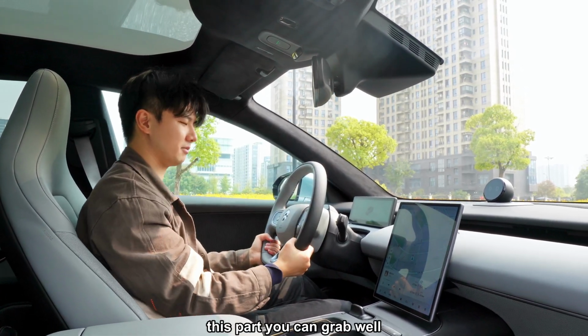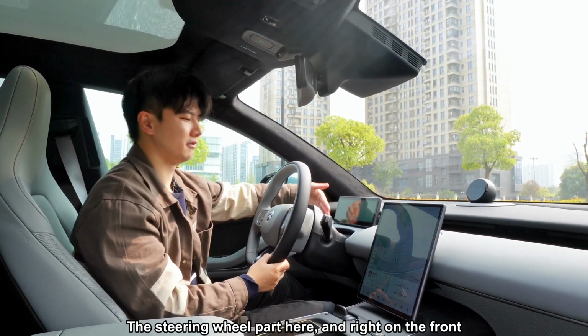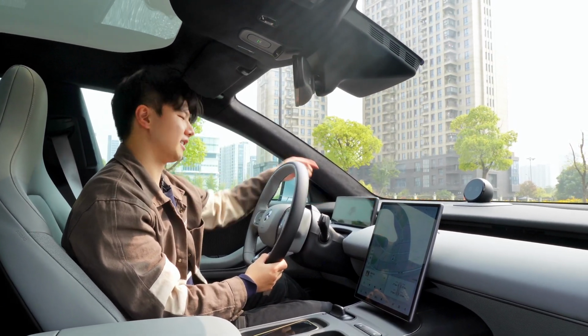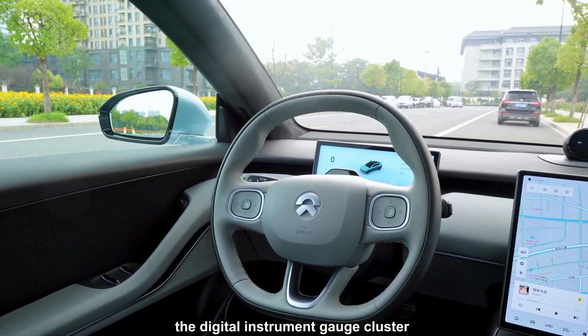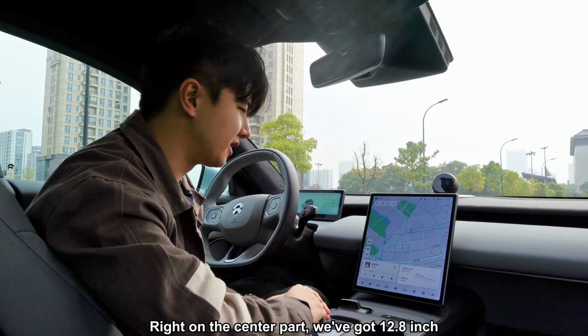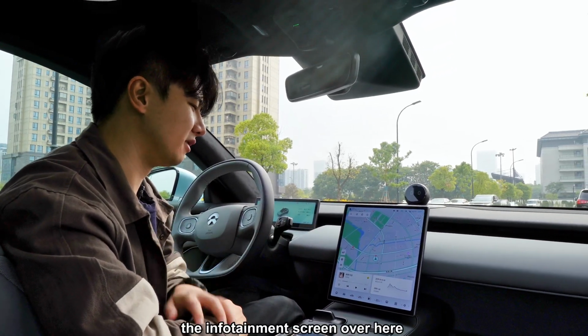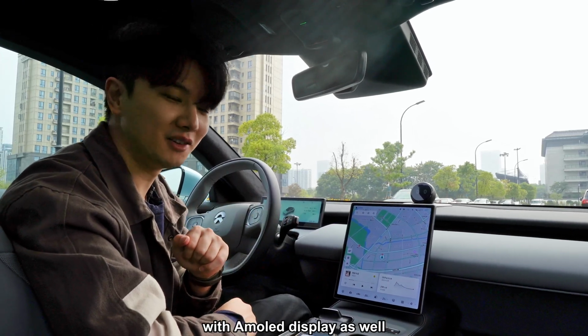This part you can grip well, the steering wheel part here. Right on the front you will get a 10.25-inch digital instrument gauge cluster with a mini LED display. Right on the center part, we will get at least a 15.6-inch infotainment screen over here, with an AMOLED display as well.